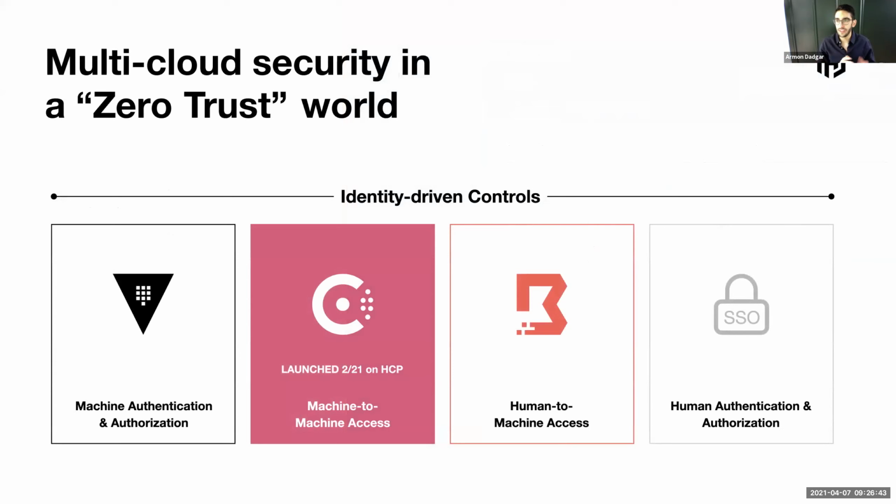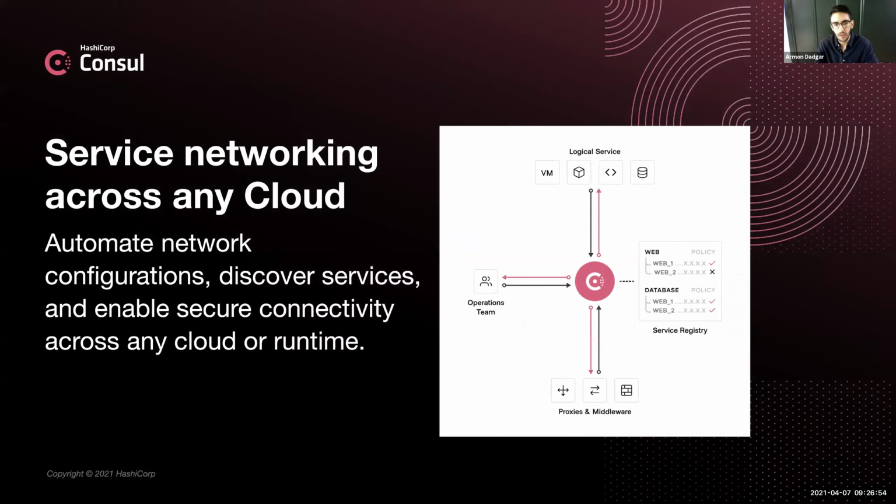Earlier this year, about two months ago, we launched the first service into general availability on HCP, and that was the HCP Consul service on AWS. This is really looking at how we bring service networking and provide it as a service across any cloud, through Consul.